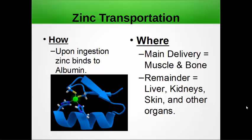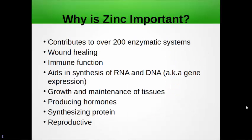So how is zinc transported and where does it go? Upon ingestion, zinc binds to albumin. From there, albumin takes it mainly to muscle and bone. The remainder of it goes to the liver, kidneys, skin, and many other organs. So now we know what zinc is, where to find it, and where it goes. We want to know exactly what it does.